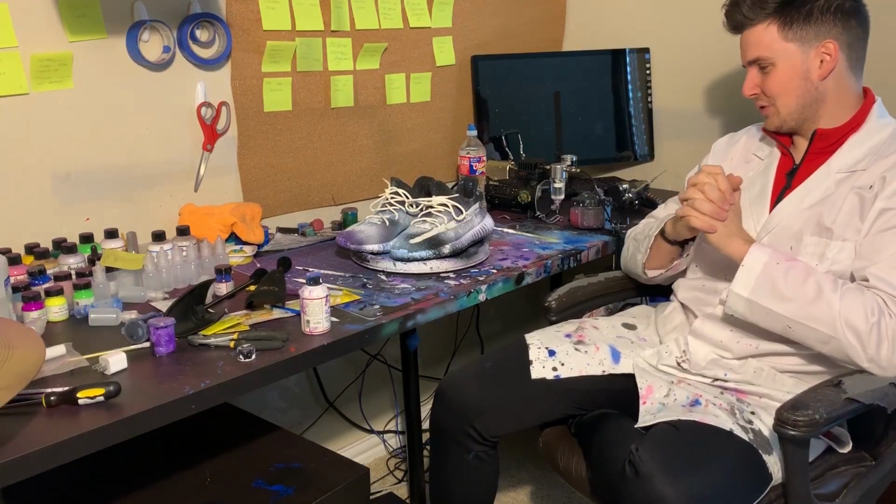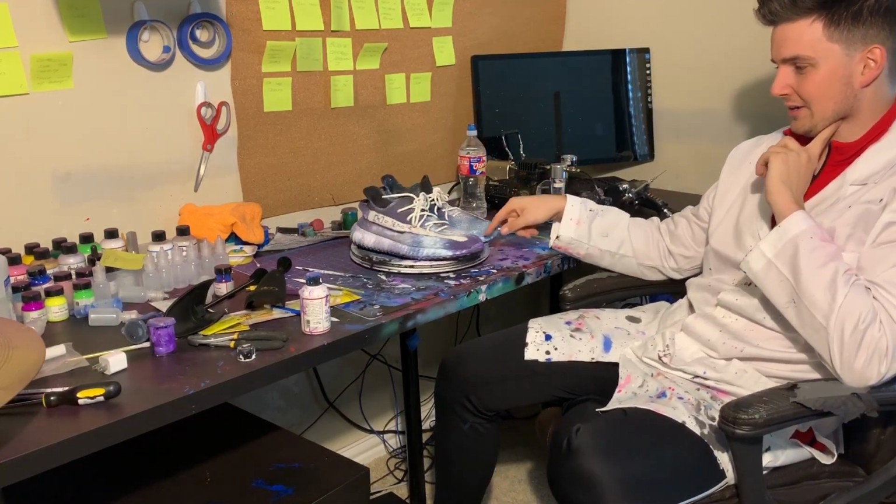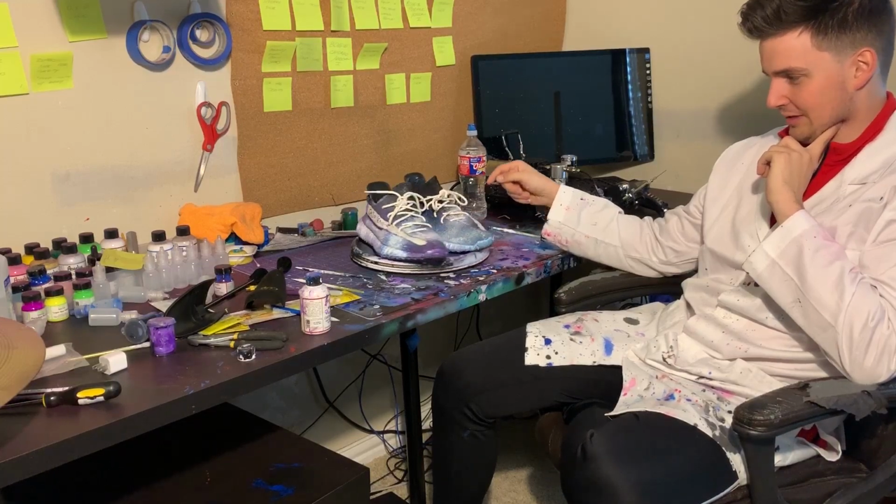So friends, I really enjoyed making these shoes. I'm going to be happy to rock them, and again, just so pleased with how they came out.